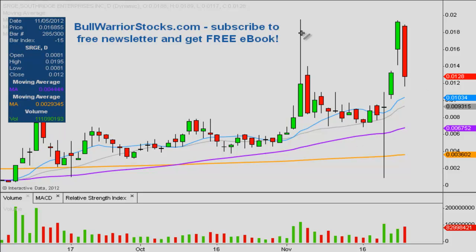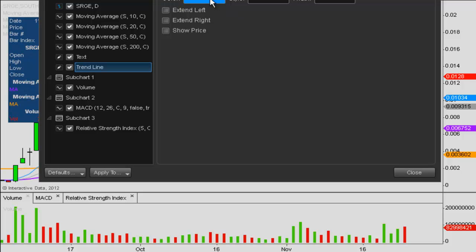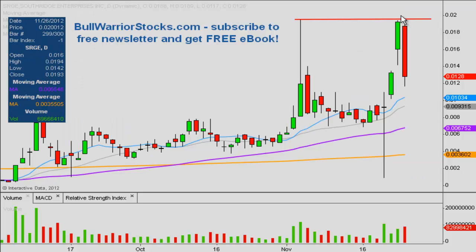Now, in terms of resistance levels, the big one to get above is right here up at 0.0195. That's really not new because that's been the case, but you can see the price did get up there and then got knocked down. As far as support goes, you have the moving averages here, and then we'll end where I began. The key level of support is going to be the 50-day simple moving average.